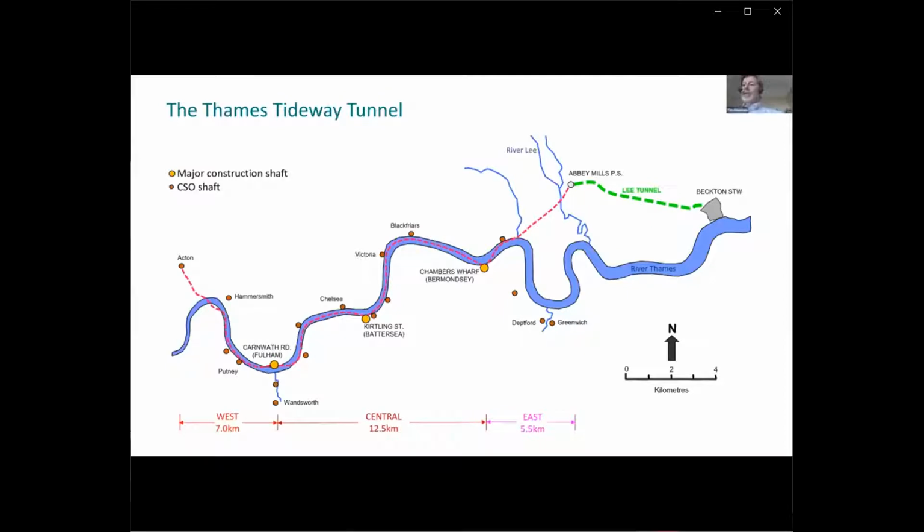In the west contract, the main tunnel, well, that's actually been completed. That runs between Carnwath Road and Fulham and Acton. There's also a smaller 3-meter diameter stub tunnel connecting King George's Park in Wandsworth back towards Carnwath Road.